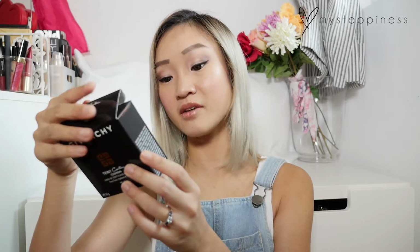It comes in a box like this. It has SPF 10. I'm just reading off the box. It's supposed to be a portable fluid foundation. Yes, it is. Fresh, flawless, and hydrated skin. Hydrated wise, it definitely keeps my skin moisturized throughout the day. It does not make me feel oily, and it feels really lightweight on my skin. So yes, it makes me feel fresh throughout the day. That makes sense.